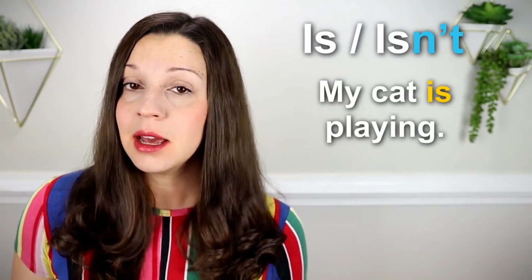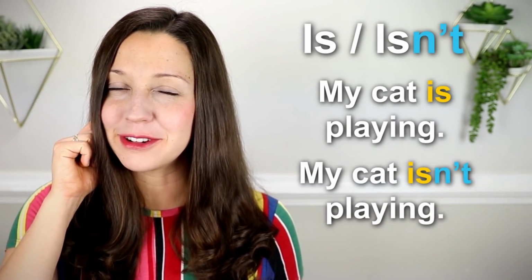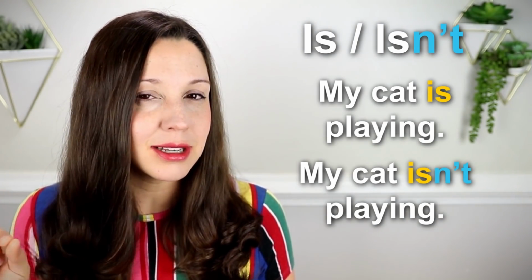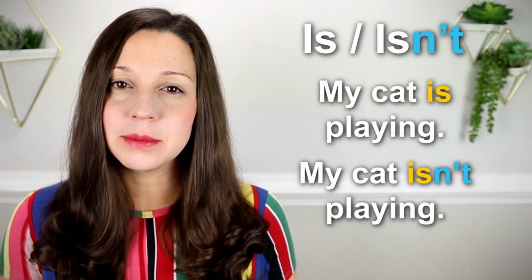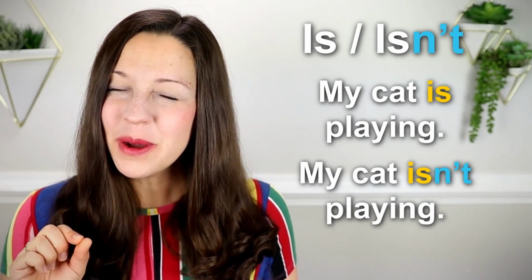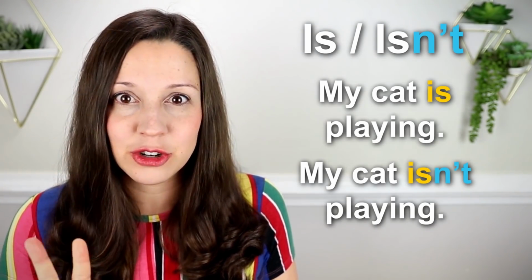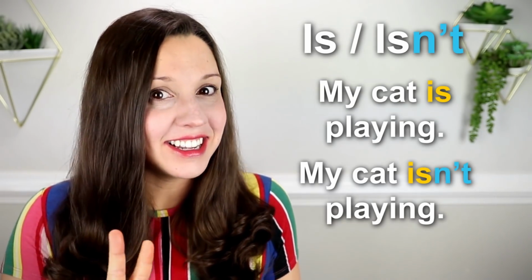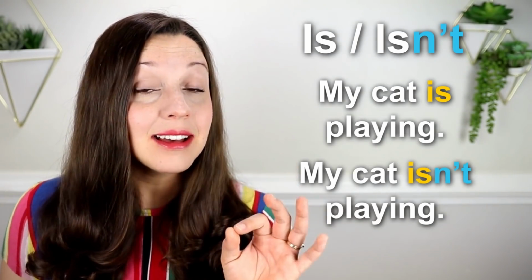Let's look at these sentences. My cat is playing. My cat isn't playing. Listen carefully for the difference here. You're not going to hear a T sound, but there is a difference. My cat is playing. My cat isn't playing. Ooh, did you hear a little vowel sound that was added in that second negative contraction? Isn't. There's a little sound added between the S and the N.